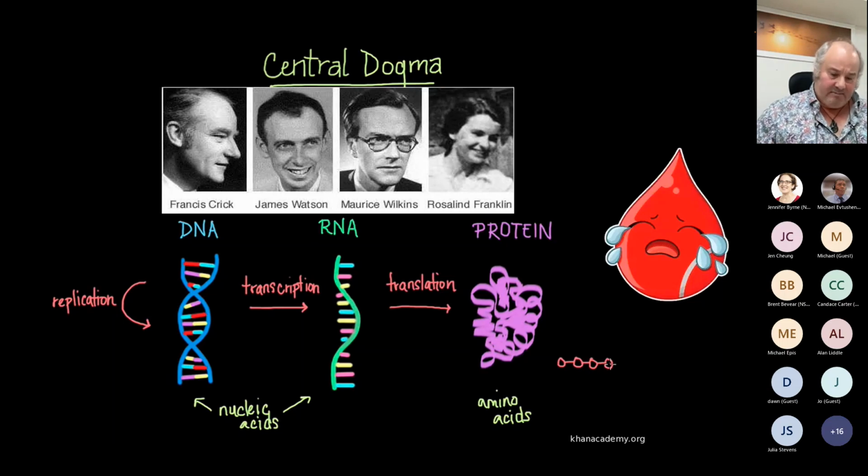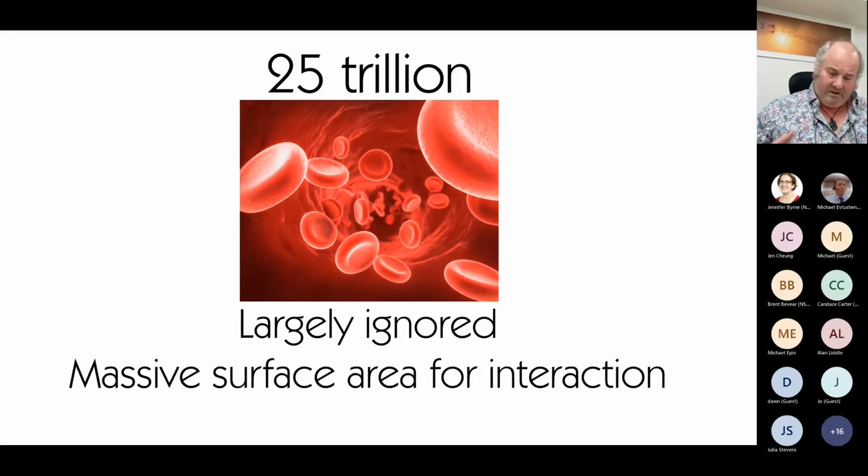And so they've largely been ignored for quite a long time now, even though red blood cells make up the majority of cells in our body. And if you could take all of those 25 trillion red cells in a person and lay them out flat, the surface area would be about 3,300 square meters. So they have this enormously large area for interaction. And when you think about blood, there's 1,000 red blood cells for every other cell in the blood.